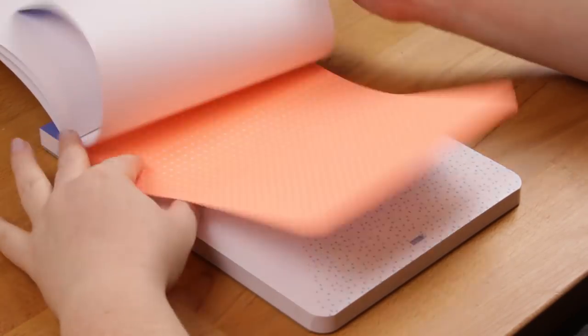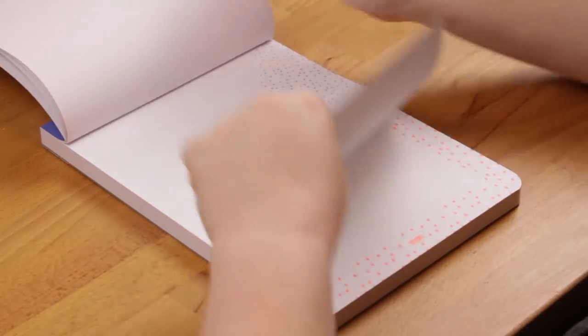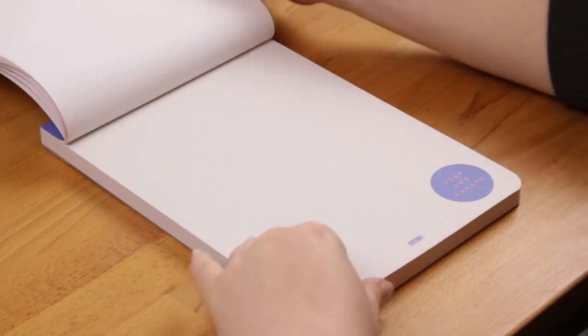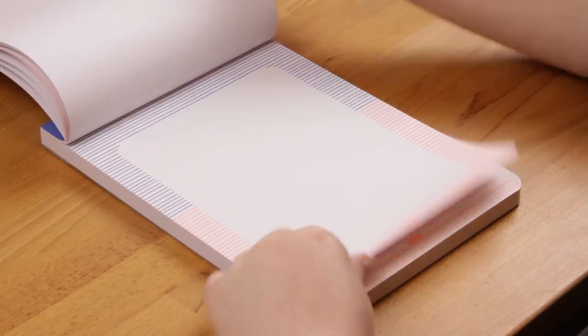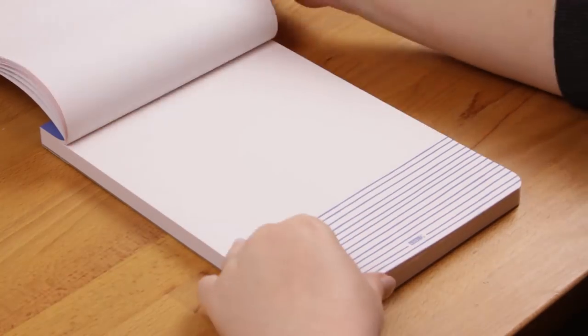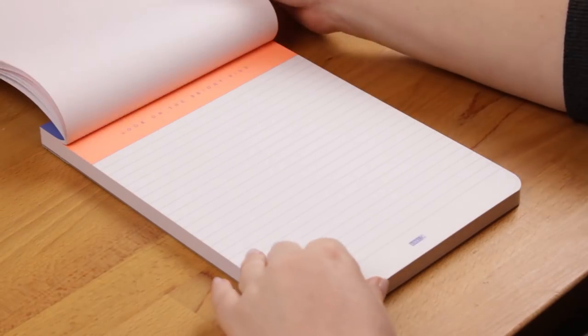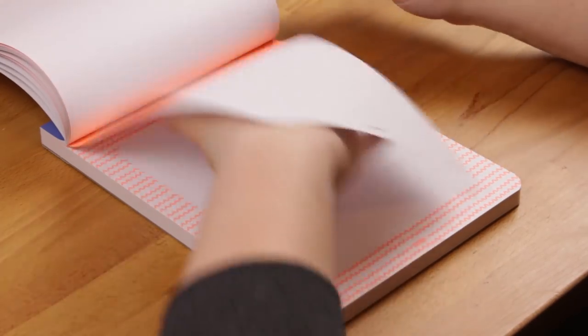The other thing I love about these ones is that they are perforated, so they're going to come out really easily, I hope. So we've got some stripes and some spots. Stop and dream, stop and create. It's just, the blue in this is gorgeous. It's just that orange, bleh. Just bleh. It's just a bit much.